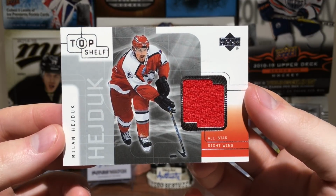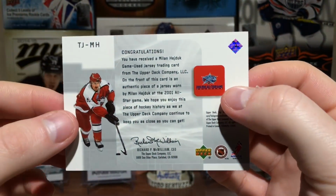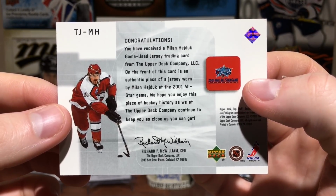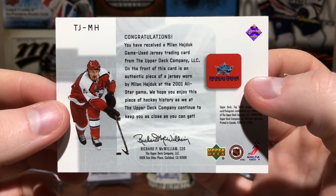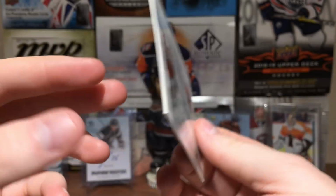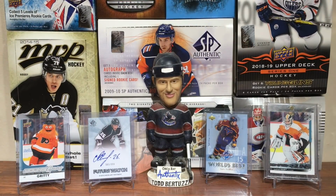Chris Drury. And the final card, that's pretty cool. Got an All-Star jersey card, top shelf. Also, I think 02-03, Milan Hejduk. That's a pretty cool looking card. Milan Hejduk, game used trading card. From the Upper Deck Company, on the front of this card is an authentic piece of a jersey worn by Milan Hejduk at the 2001 All-Star Game. What is this card? This card might be 01-02 then. We hope you enjoyed this piece of hockey history. Yeah, that's cool. All-Star actual game, not like a skills competition jersey. That's interesting.